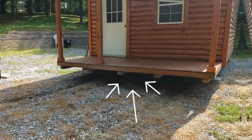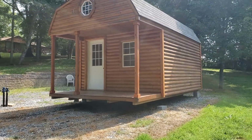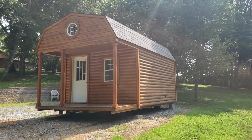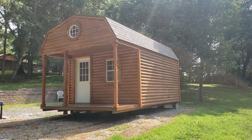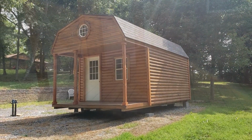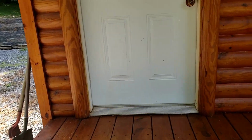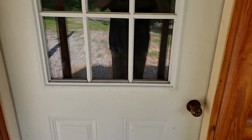They're gonna block the front of the porch, and Rusty said it set perfectly level. The door opens, I'll take you on the inside. So there you go, now let the work begin. So let's step up on the porch. I'm gonna have to put some stairs there.